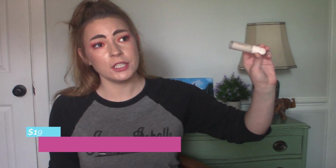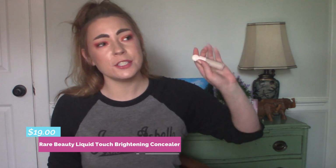All right, a new holy grail concealer for me. This is the Rare Beauty Liquid Touch Brightening Concealer. I get mine in the shade 140C. This should come as no surprise. If you've seen any of my most recent videos, I think this was one of my top 5 empties for the year. So I've already finished one off and then repurchased it. But this is just such a great concealer.